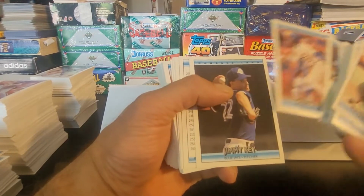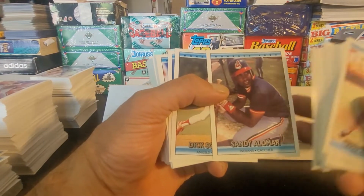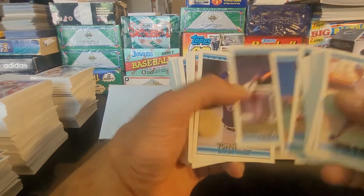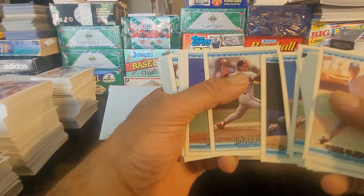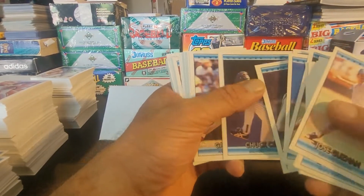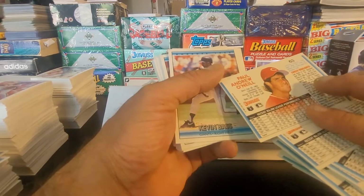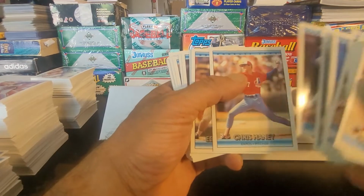Ozzie Guillen, Greg Vaughn, Jimmy Key. Now again, that's one pitcher that I would definitely make an argument for as far as Hall of Fame. There goes another Alomar. All right, well, not all that bad. Another Mark Wohlers. Another Jimmy Abbott. Paul O'Neill. Early card of his. Yankee fans out there. Roberto Hernandez.